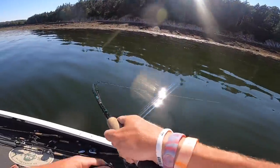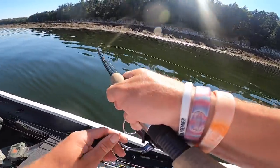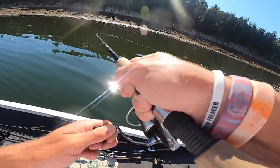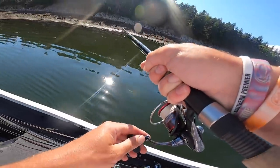There we go, I'm on. There you go. It's crazy how we just changed sides of this island and the water is not only colder by like 5 degrees, but it's very dirty. This striper didn't seem to mind too much. He's fighting pretty good, dude. I don't think it's giant, but he's got a nice freaking noggin.